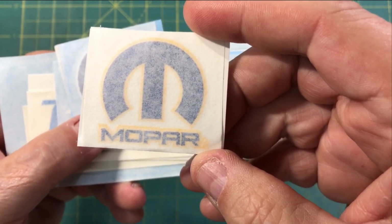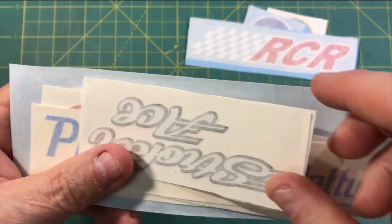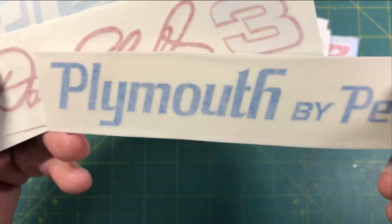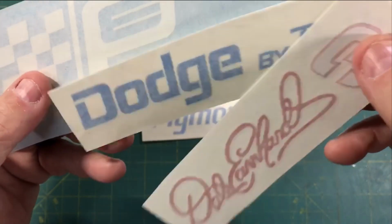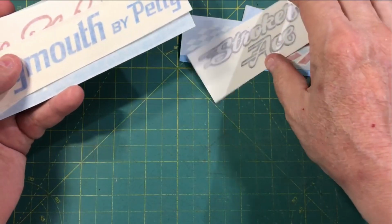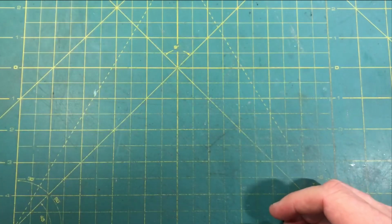But he had some other decals and stickers there. And I picked up these. Mopar that's got the gold outline. There's the white outline. The RCR. Now check that out. Stroker Ace. Another Petty, Plymouth by Petty. Dodge by Petty, and the Dale Earnhardt 3. And another Petty Enterprise. Think about putting one of those on my truck. But anyway, these are just something that I have him do from time to time to do displays and things like that with. So I appreciate him making those big time.